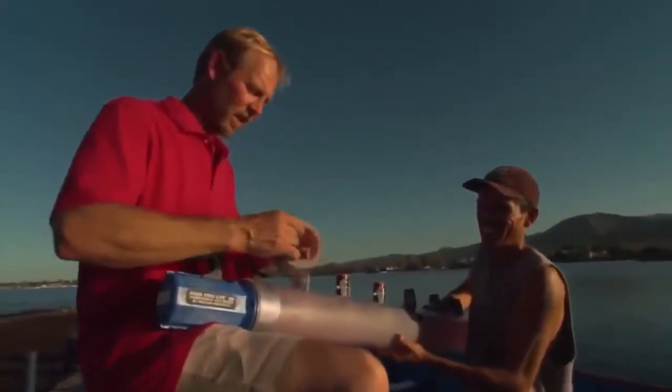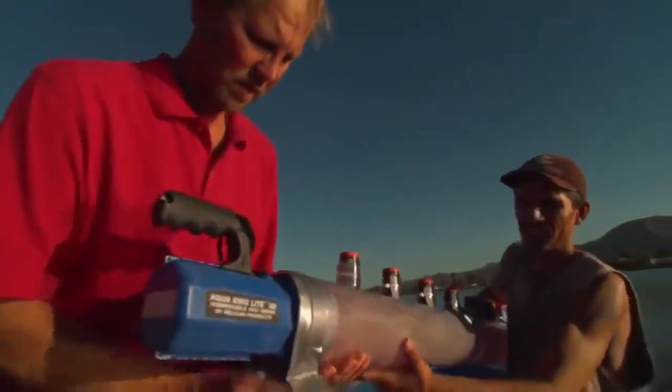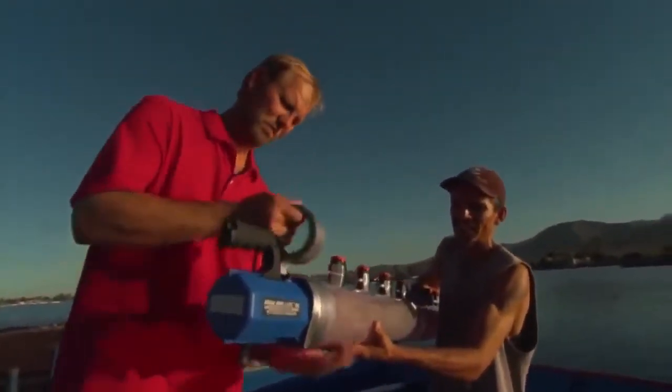This is a flashlight, big flashlight for squid. We're gonna. Estos locos, see?